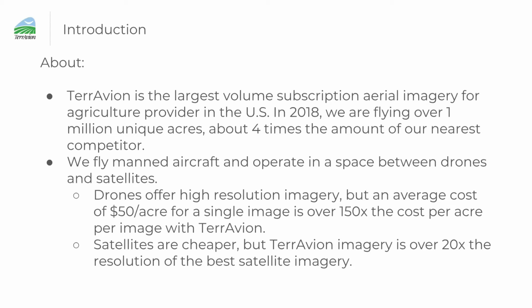Drones offer high-resolution imagery, but an average cost of $50 per acre for a single image is over 150 times the cost per acre per image with TerrAvion. Satellites are cheaper, but TerrAvion imagery is over 20 times the resolution of the best satellite imagery on the market. Satellite imagery simply does not provide enough utility to growers to make it worth the investment.